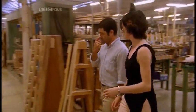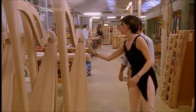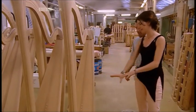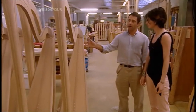These look a bit like skeleton harps to me. Yeah, right. Here we have the sound box, the neck, the pillar, and then the bass. So is this the harp complete? For what concerns the wood, yes.